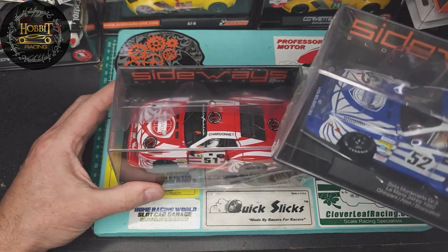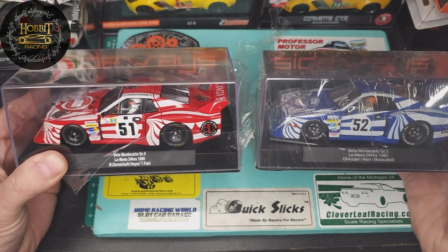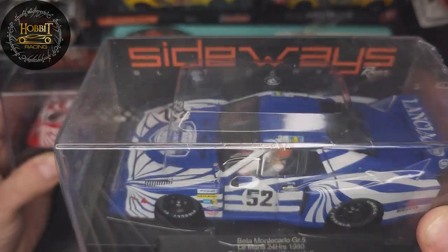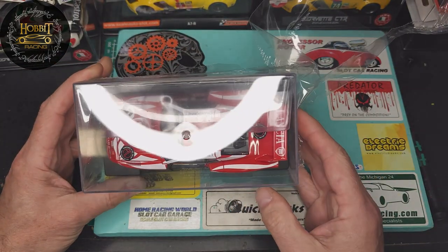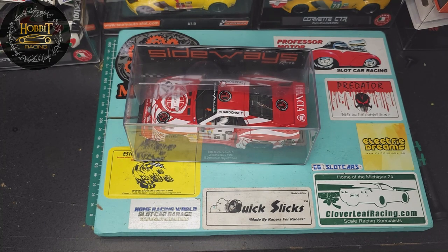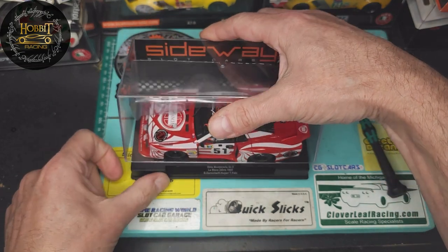Interesting to note, by the way, I don't know when the two liveries were produced by Sideways. Again, we love our Sideways cars, right? We get our slotted parts and our Sideways liveries, the tampo is coming from Sideways. This car has another turtle shell on top of it holding the car in place, as you can see right there as I get the ring light out of the way. This car has a half shell in the back of it holding it steady. Pretty interesting. So we'll take you through some of the components on this car. I expect to find the same components on the sister car from Le Mans in 1980. But nonetheless, let's get our thumbnail in here and take a look.